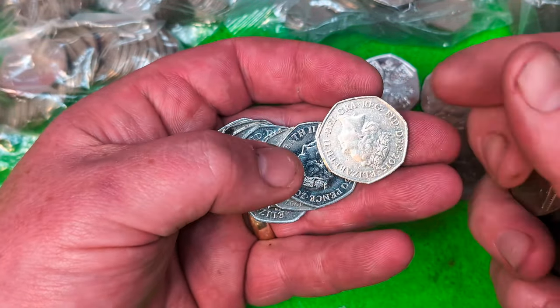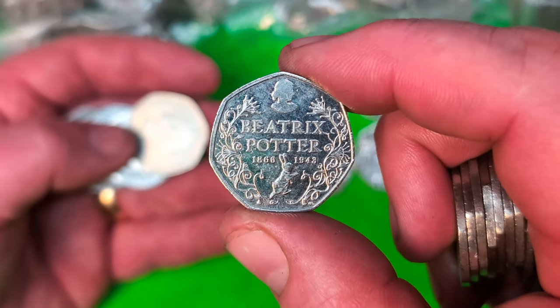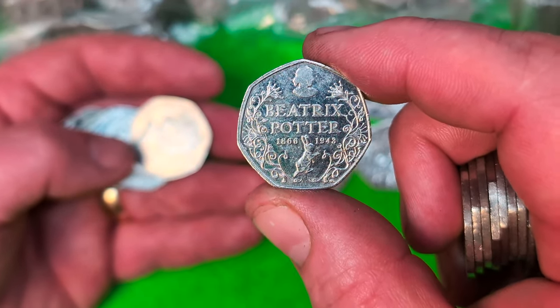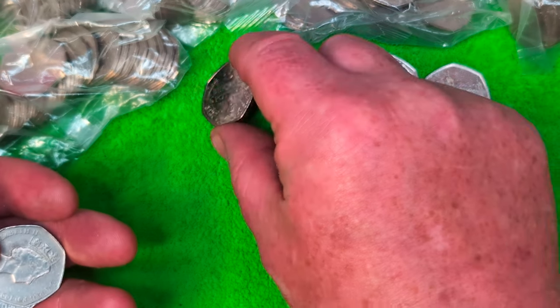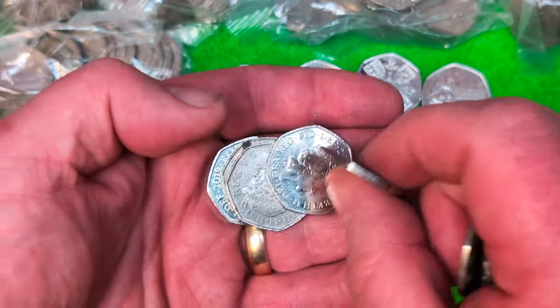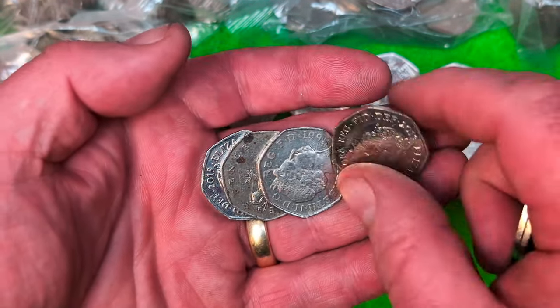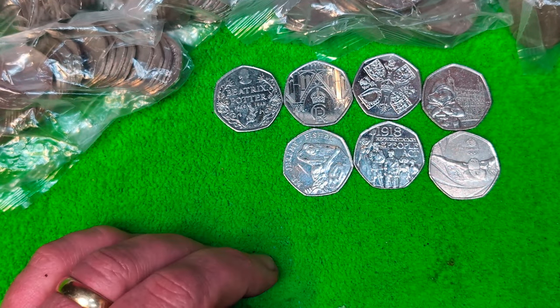Right, just getting my bearings because I haven't even started yet. 2016 again! Beatrix Potter, the anniversary 50p. So that's the star of the show. I'll put the red carpet somewhere under all these slots. So we'll get the red carpet soon, unless we pull out a really clonker of a find. 98, Britannia, 19, there we go.